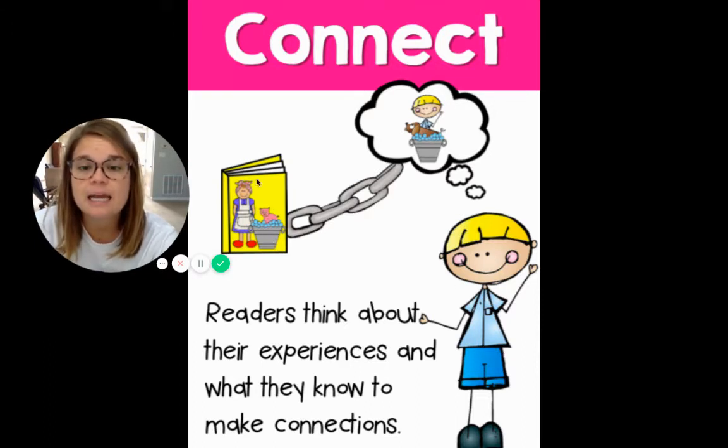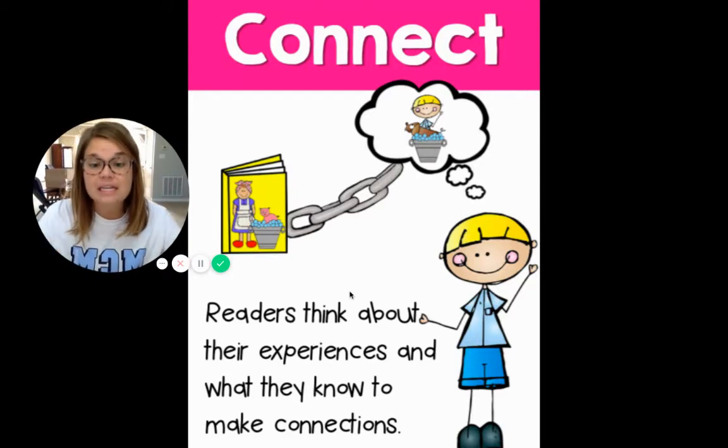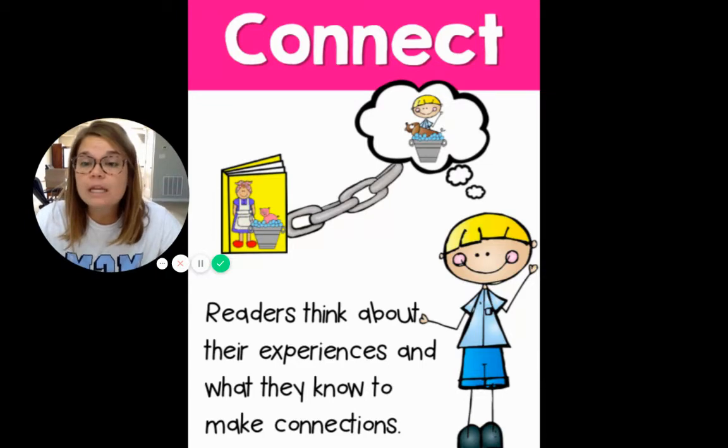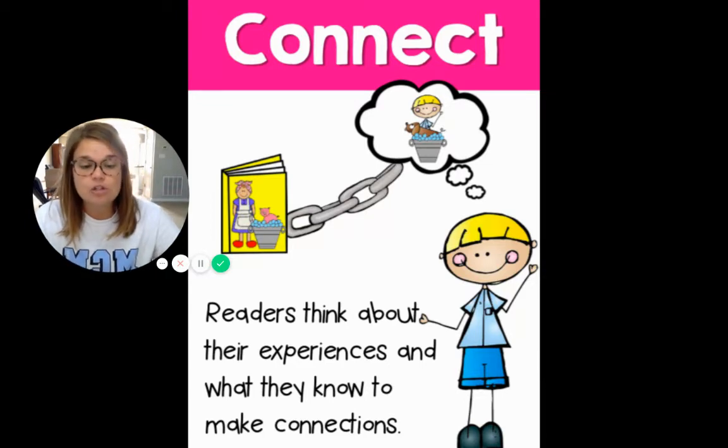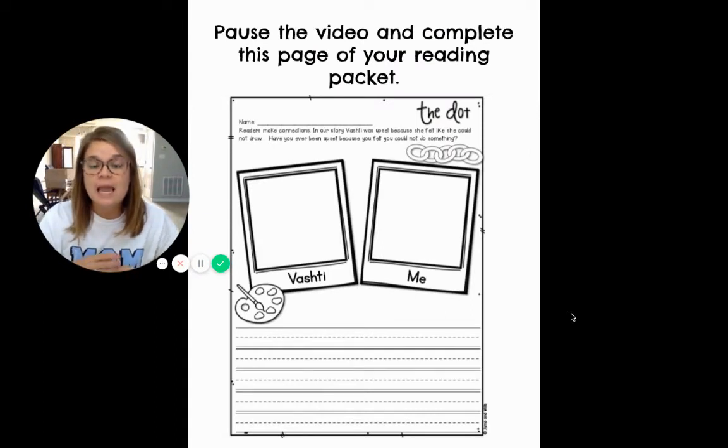But she's making a connection to the story that she read and a time that she also did that thing. So when we connect, readers think about our experiences and what we know to make connections. So we are going to connect to Vashti and what happened in her story yesterday.